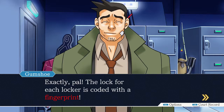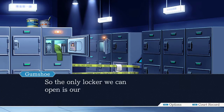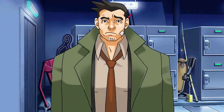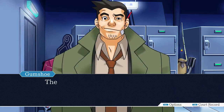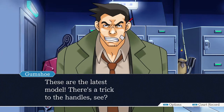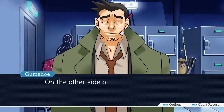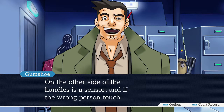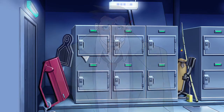Exactly, pal. The lock for each locker is coated with a fingerprint. So the only locker we can open is our own. Hey, what's all that stuff in your locker? Who's that person in that photo? Funny, they look like normal lockers. These are the latest model. There's a trick to the handles, see? The handles? On the other side of the handles is a sensor, and if the wrong person touches it... Zap! You get a shock!